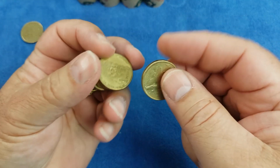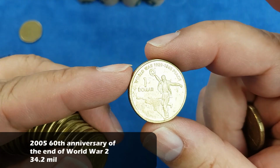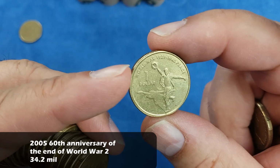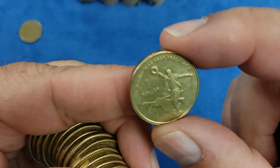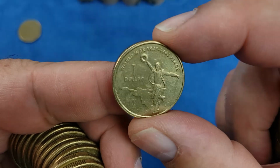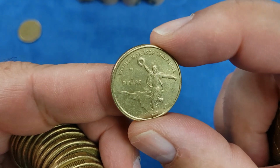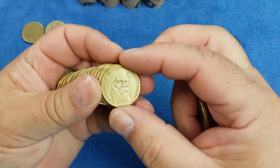And now we've got a 2005 Dancing Man, the end of World War II, 60th anniversary, 2005. It's not in a bad condition. Usually these ones get worn pretty easily. There's a lot of detail in the Dancing Man's coat there, so we might keep that, but it's not particularly clean.